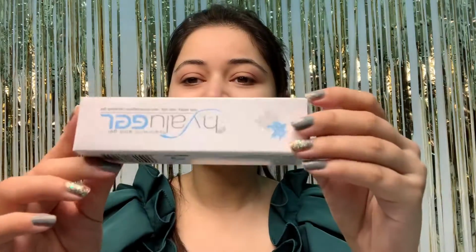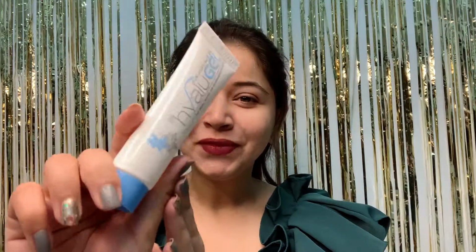This is the Hyaluronic Acid Gel, which has no fragrance, no oiliness. This is the non-oily and non-sticky gel which we have to use after face wash. This is the outer packaging. It is travel friendly, so I can carry it while traveling also. So let's just check out the consistency of the product. So let's take it on this palm.